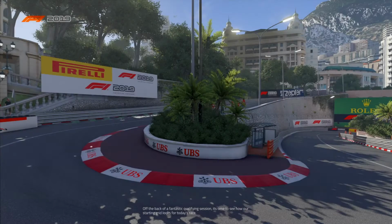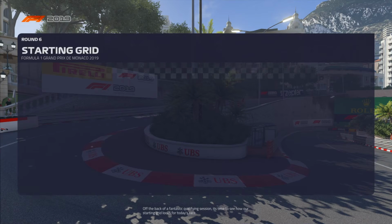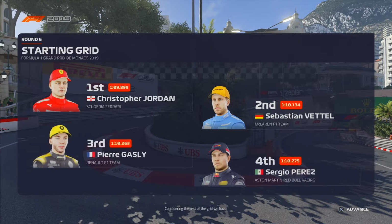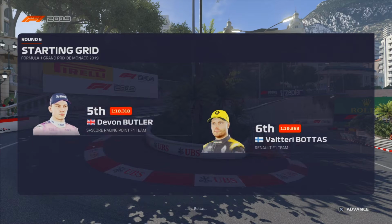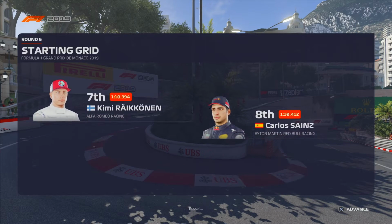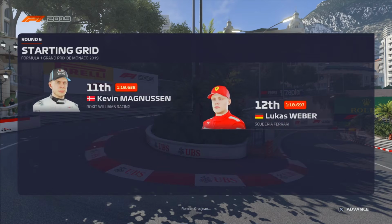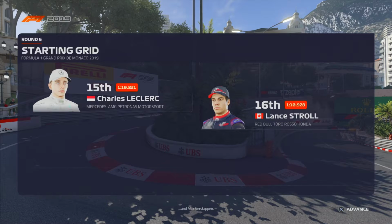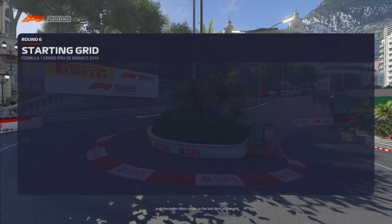Off the back of a fantastic qualifying session, it's time to see how our starting grid looks for today's race. Joker lines up on pole position, with Sebastian Vettel starting alongside. Considering the rest of the grid, we have Gasly, Perez, Devon Butler, and Bottas, Raikkonen, Sainz, Russell, and Nico Hülkenberg, Magnussen, Faber, Romain Grosjean, and Norris, Leclerc, Stroll, Daniel Kvyat, and Max Verstappen. Hamilton and Alexander Albon picks up the last spot on the grid.